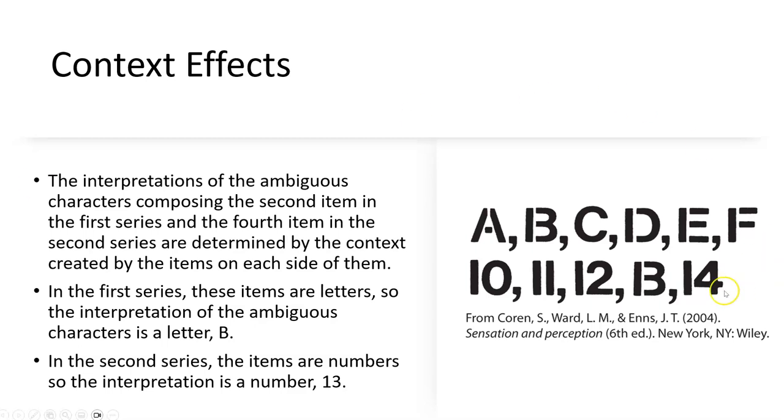So the object you're to pay attention to here is the letter B in the top line, the number 13 in the second line. Notice that they are identical. If you pulled them out and put them side by side, they would be exactly the same. A 13 in the bottom line because it's surrounded by other numbers. A B in the top line because it's surrounded by other letters. So depending on the context that surrounds the image that you're seeing, you will interpret it in a completely different way.